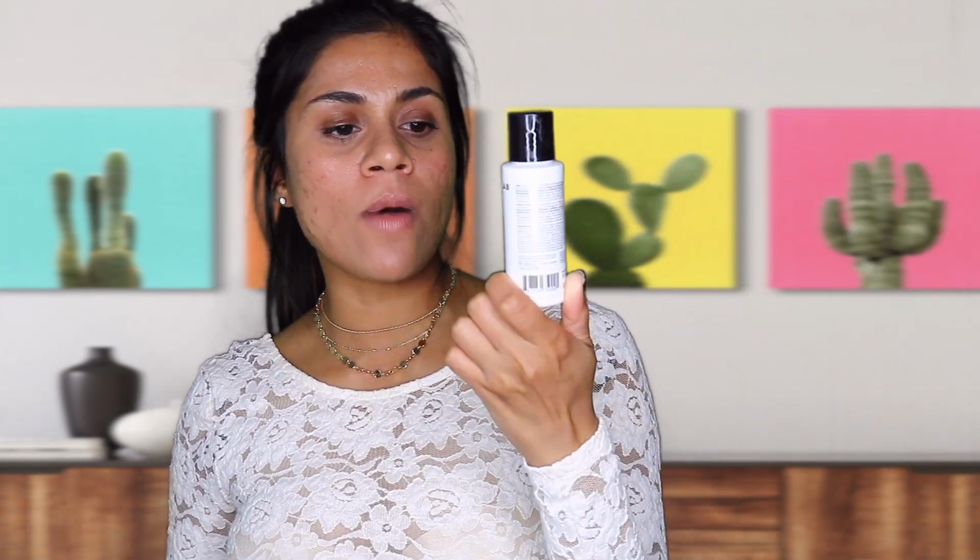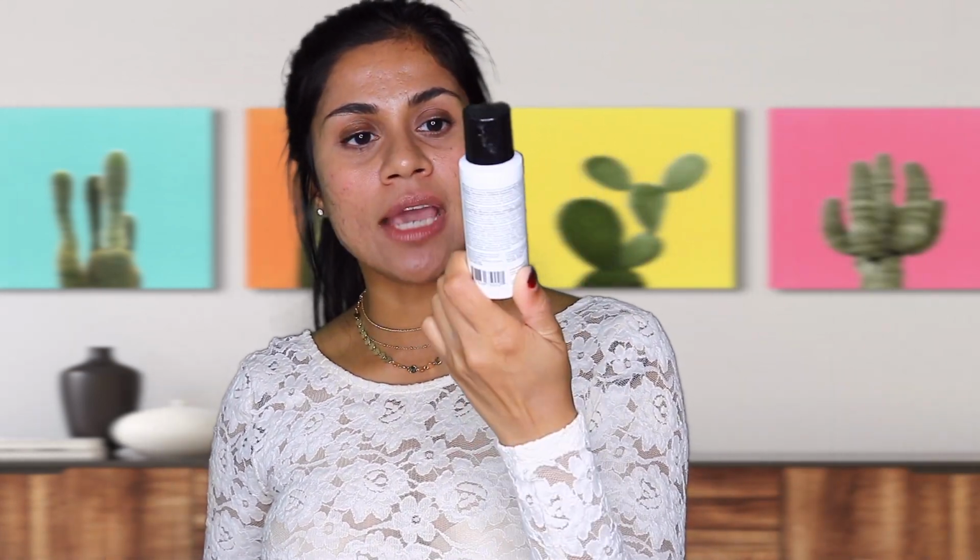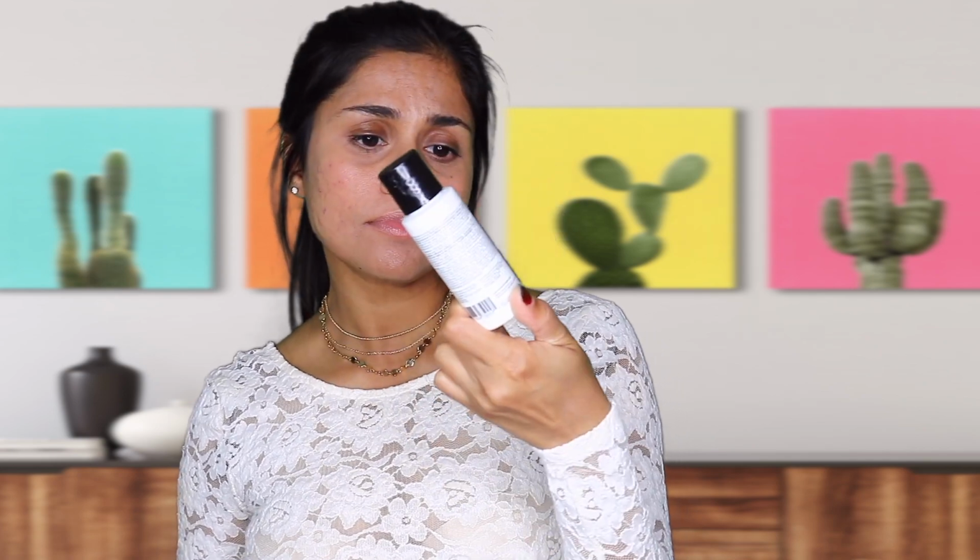So that's my normal routine. Then I just put a moisturizer on and go to bed, and then wake up and do the exact same thing. But the only difference is that on Sundays, where I like to do some extra skincare, I use this product right here. This is from Function Lab as well. This is their 10% AHA glycolic acid. It has both alpha and beta hydroxy acids in here, and it's 10%.